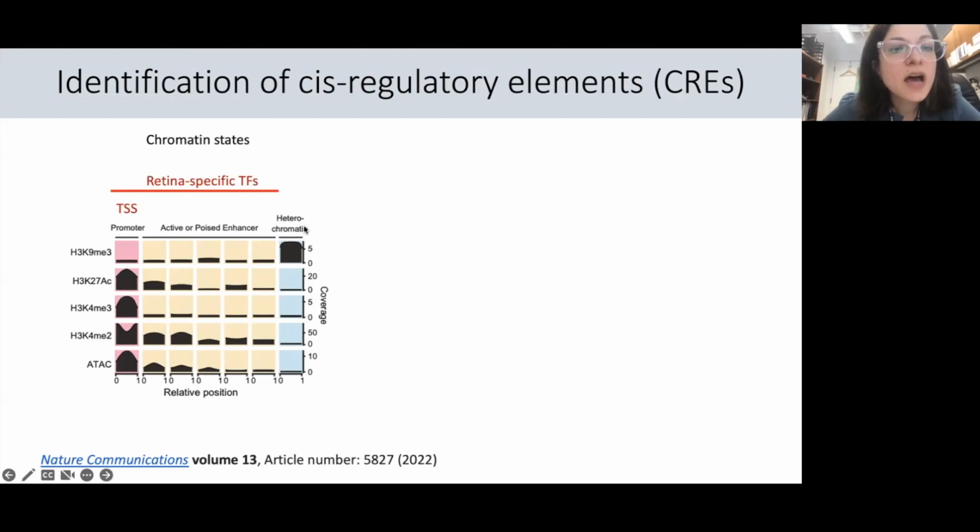And indeed, our promoter regions were enriched for transcription start sites, and promoter and enhancer regions were also enriched for retina-specific transcription factors. So this suggests that our calling for regulatory elements was accurate.